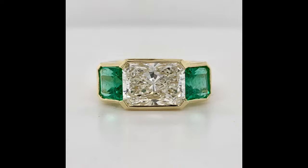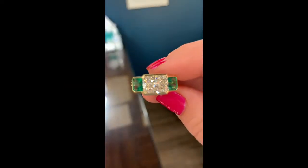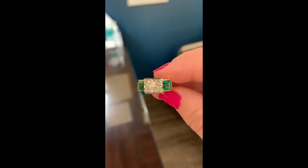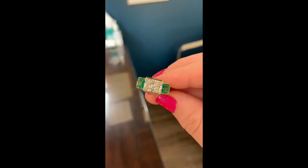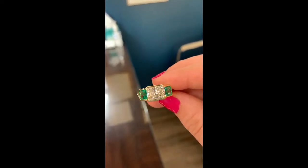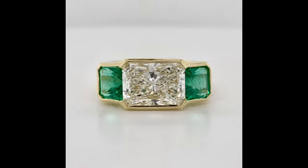We bezel set this, which is a real clean way to do it, no prongs. Big bowl look, clean but simple at the same time. It's designed to be easy to wear, easy to wear. It's clean lines, nice protected edges. A lot of work to set though.